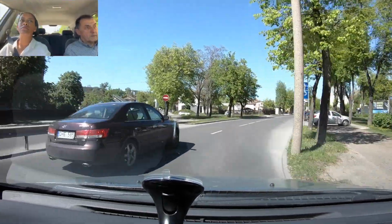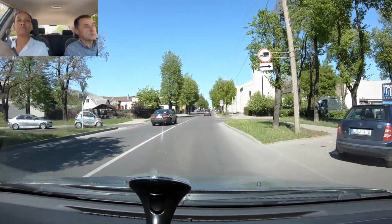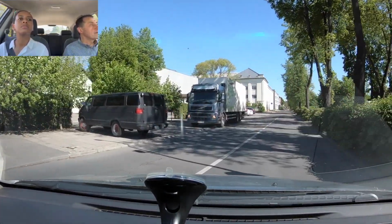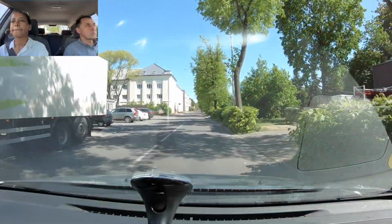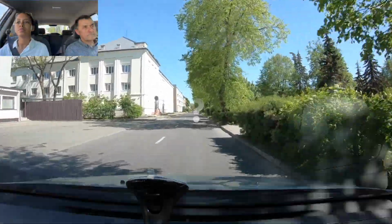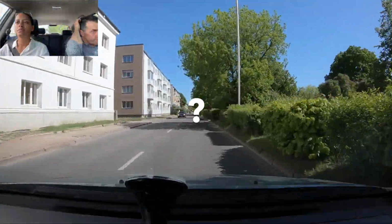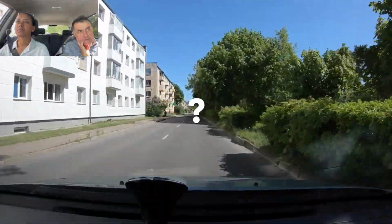And after 15 meters, let's turn right. Yes, this car went outside. Before the pedestrian crossing, to the left. And be careful with this.